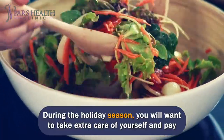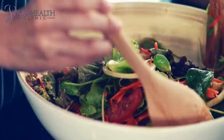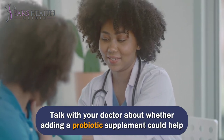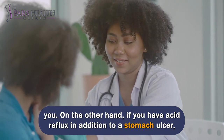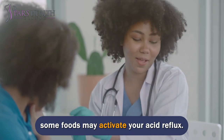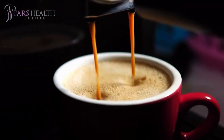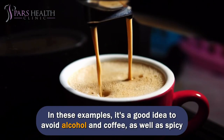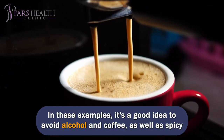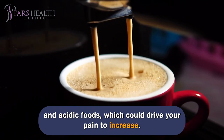During the holiday season, you will want to take extra care of yourself and pay attention to your anxiety levels. Talk with your doctor about whether adding a probiotic supplement could help you. On the other hand, if you have acid reflux in addition to a stomach ulcer, some foods may activate your acid reflux. In these examples, it's a good idea to avoid alcohol and coffee, as well as spicy and acidic foods, which could drive your pain to increase.